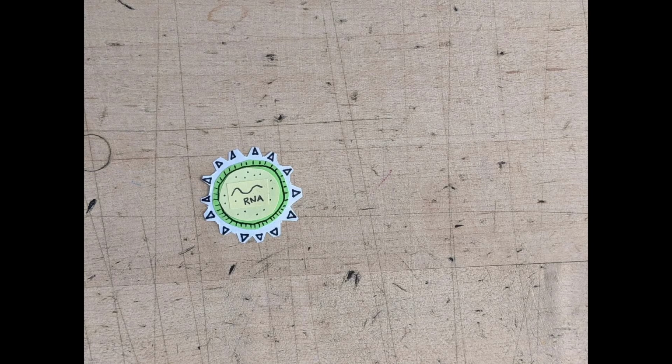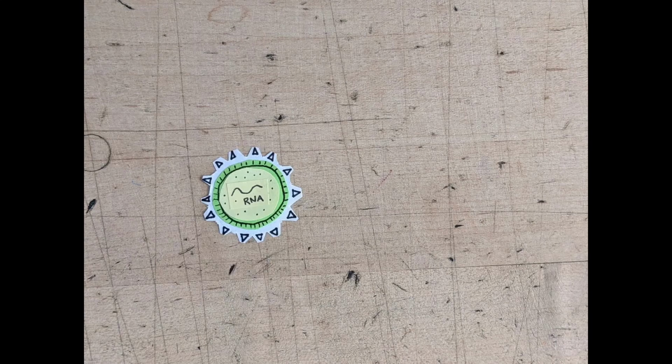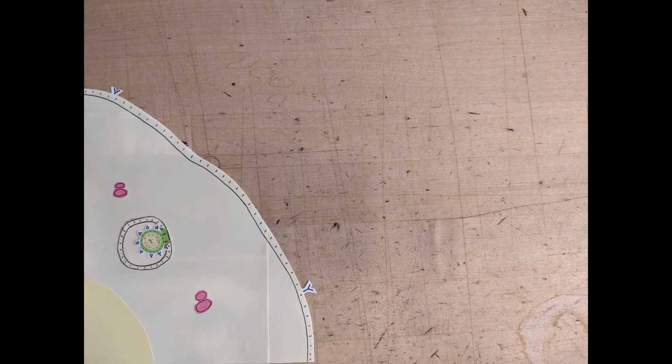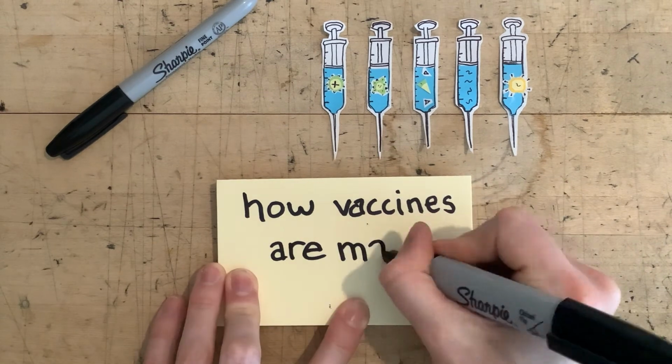Exactly! Awesome remembering. The other component is the viral protein capsid, which functions as a container to hold the virus's genetic instructions and contains the spike proteins that help the virus get into our cells. Like this? Like that. All right, we made it to the final part. Now we can talk about how we make vaccines.